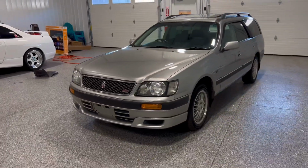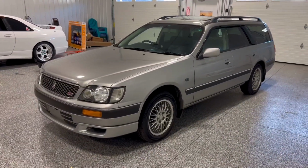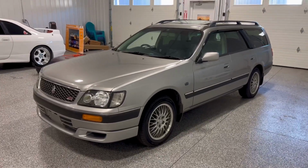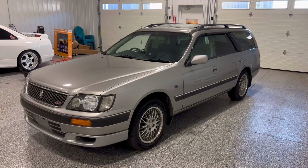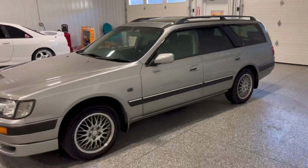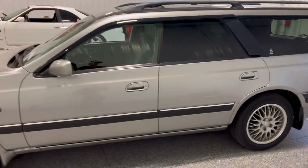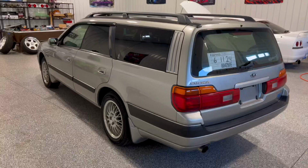All of that said, this car has been a lot of fun. I love this thing, and it's kind of interesting. The people that actually know what it is just go nuts over it, but most people don't really know what it is. You know, from the side and the back angle views, it kind of has like 90s Volvo wagon vibes going on.